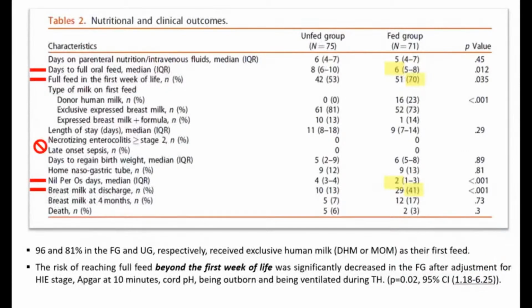So if we adjust for HIE stage, APGAR at 10 minutes, the core pH, being outborn and being ventilated during therapeutic hypothermia, the risk of reaching full feeding beyond the first week of life was significantly decreased in the fed group after all this adjustment, with a confidence interval of 1.18 to 6.25.